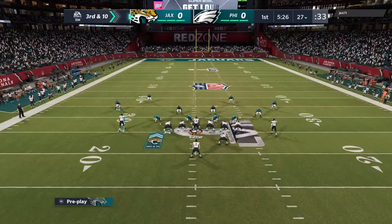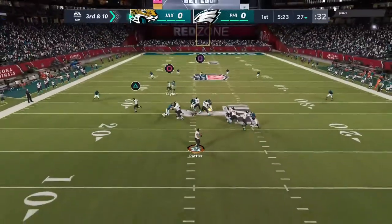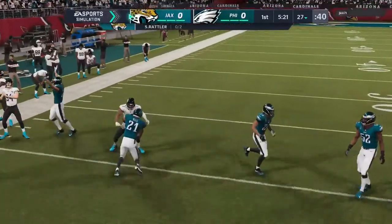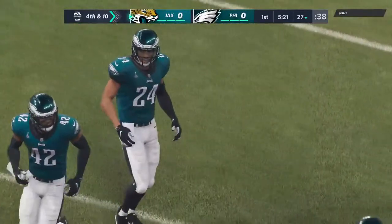Here's an early third and 10. Back to throw. Well, he almost picked it. Nearly a turnover there on their opening drive. That's a throw he'd like to have back.